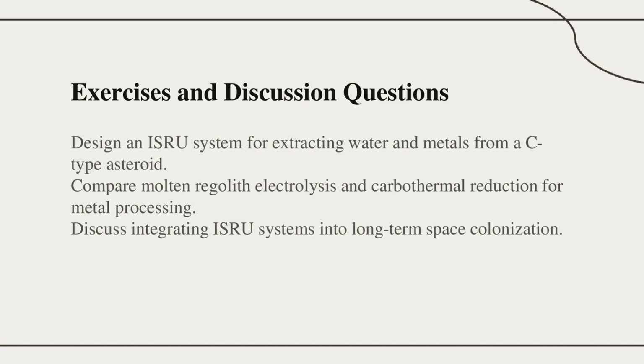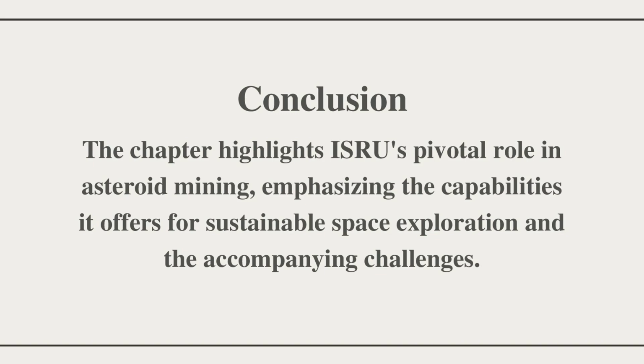Exactly. And as the cost of accessing space decreases, we could see a whole new wave of innovation and entrepreneurship, similar to what happened with the internet back in the early days. I can see that. Suddenly, space isn't just for governments and megacorporations. It becomes accessible to startups, researchers, even just individuals with big dreams.